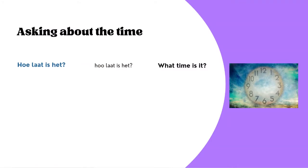So let's look at a few basic sentences to begin with, asking about the time. If you want to know what time it is, in English you say, what time is it? And in Dutch you would say, hoe laat is het? Hoe laat is het? On the left hand side you see the Dutch word, in the middle you see the pronunciation, and on the right hand side you see the English, what time is it?